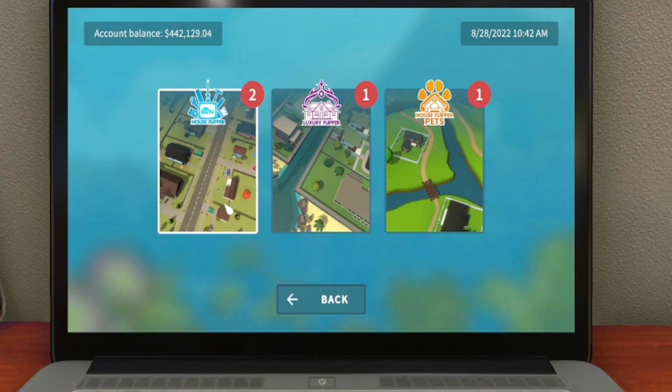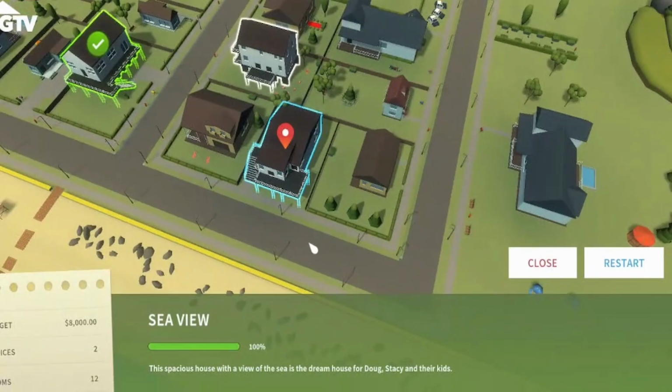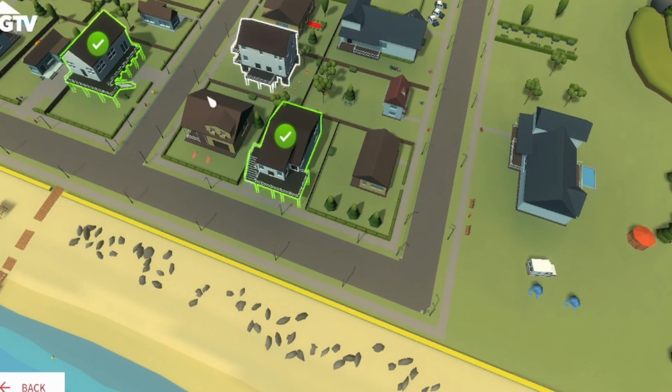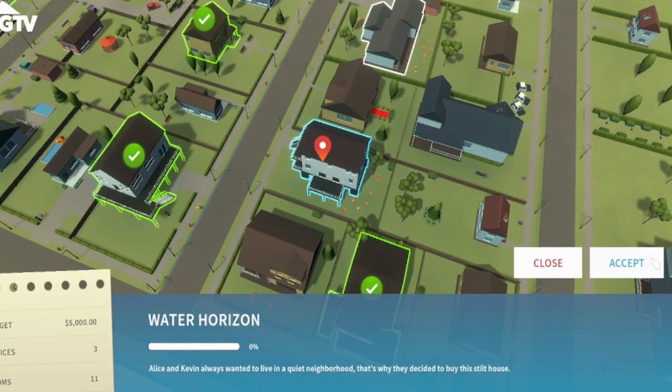So let's go ahead and continue with today's episode. In the last episode, we did the sea view house, which is this one right here. And now I saw that you guys voted for this one, the Water Horizon house. So let's go ahead and get started.